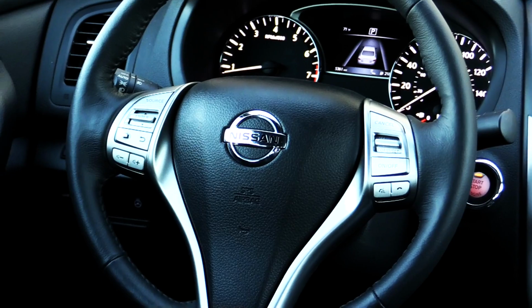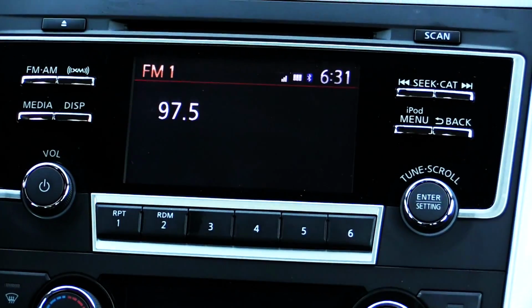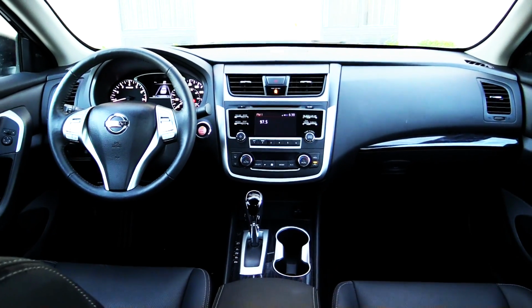Now, while the interior does have nice soft touch materials, it's put together well, it is a little outdated looking. The infotainment system looks pretty tired, and it's not as user-friendly as some of its competition.